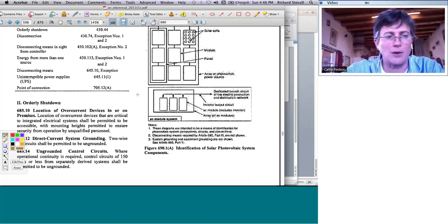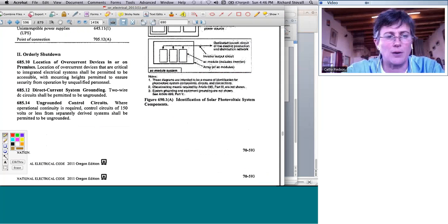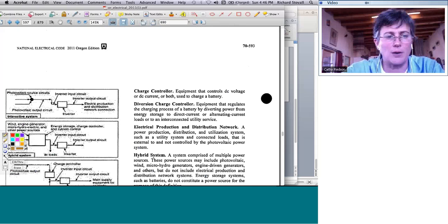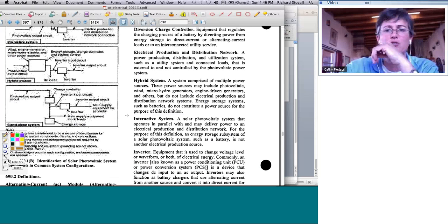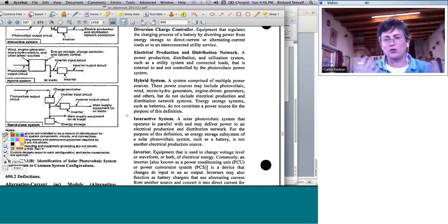Charge controllers, equipment, diversion charge controller, that's something that would have to have a load to take any excess that diverts in a direct current system. Hybrid, understand the difference in hybrid and bimodal. Hybrid means you've got multiple generating sources, more original generation from wind, solar, micro hydro, generator, you know, diesel or propane generator. In order to accommodate multiple inputting original generation sources, that's a hybrid system.